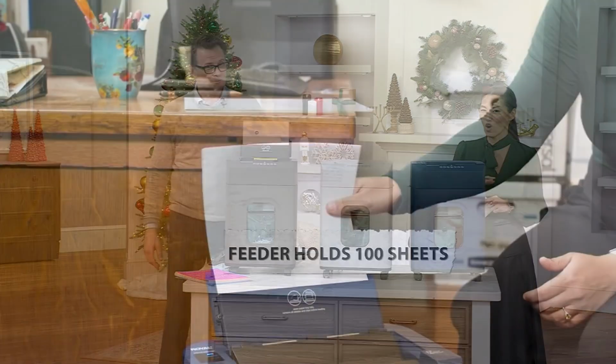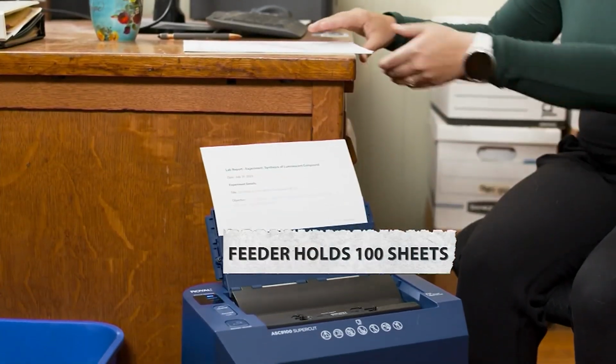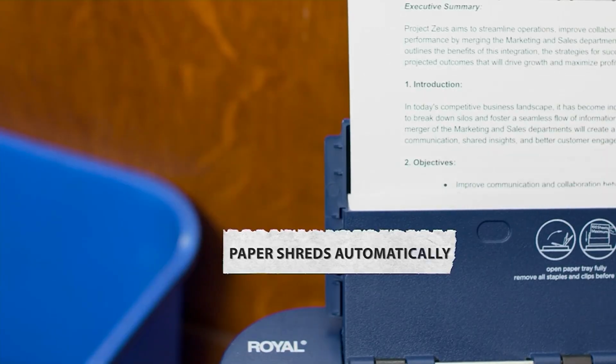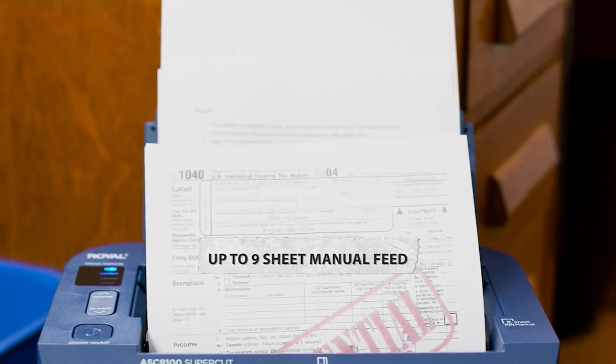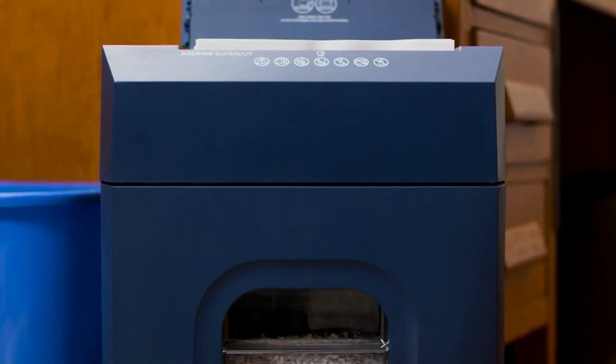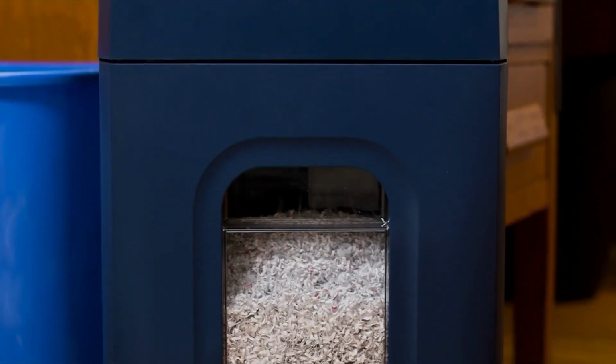Nice, this is for your whole family. All right, tell me what's happening here. That feeder we just showed you, up to 100 pieces of paper, pulls them through one page at a time automatically. The front can work as well at the same time. That's up to 9 pages at a time. That's where the heavy duty stuff happens: the staples, the credit cards.